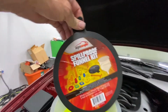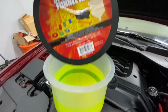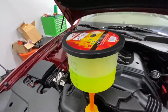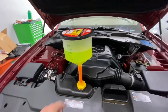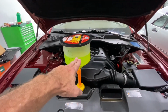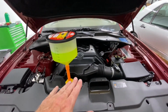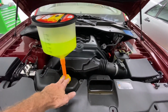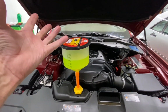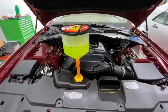This is my spill-proof funnel kit. Until I got this, trying to fill reservoirs with coolant was a pain in the butt. I can actually walk away now, leave this like this, knowing that this coolant level is higher than any other part of the engine, which increases the chance that air bubbles will come out, come into here, pop out, leave the radiator, and then coolant will take its place.